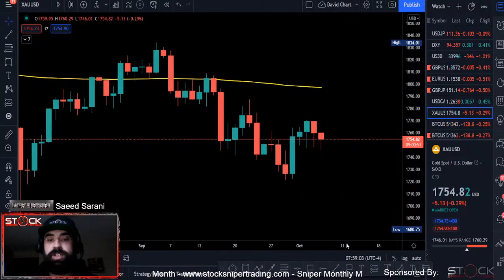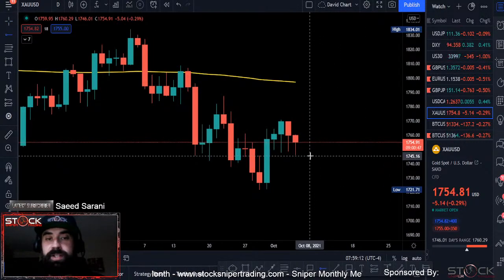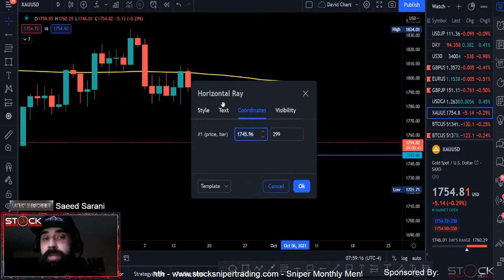Guys, the red folder does not mean it's bearish on the DXY. Absolutely not. Basically, what that means is that there's going to be high impact news.